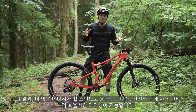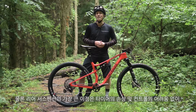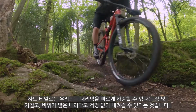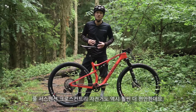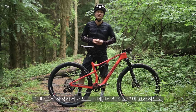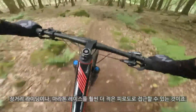That in turn will allow more of your energy to be turned into forward motion rather than wasted as wheel spin. Of course, the biggest advantage of rear suspension is that it allows you to descend faster and push harder on rough and rocky descents, sailing through where you'd be worried about damaging tyres or losing control on a hardtail. A full suspension cross-country bike is also much more comfortable, and that means it requires less effort to descend or climb quickly, which will reduce fatigue on longer rides or during marathon events.